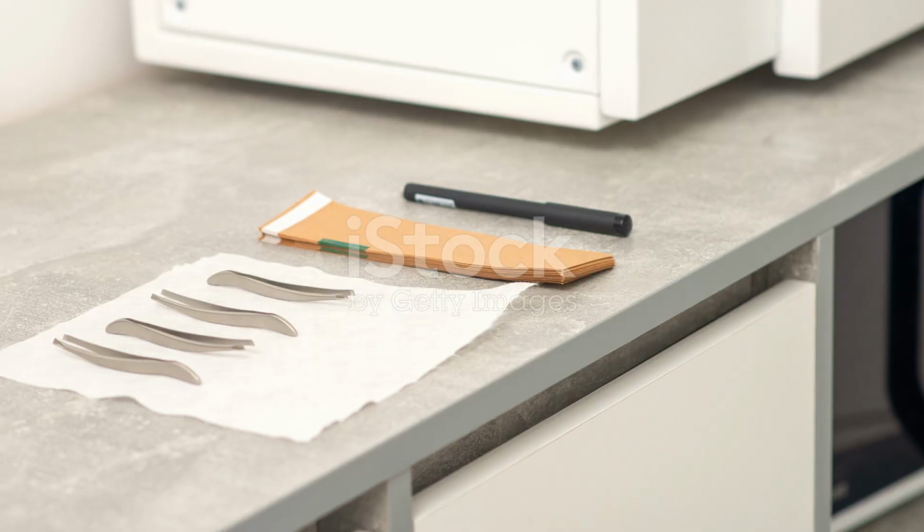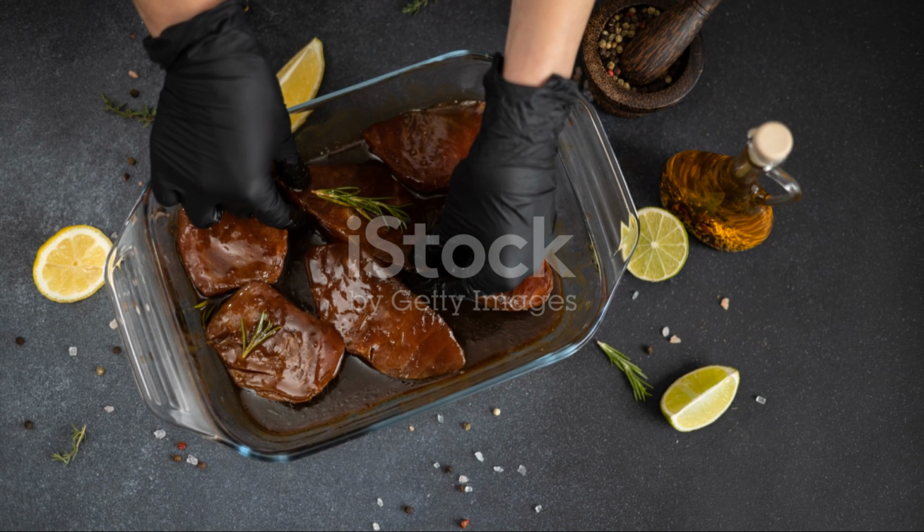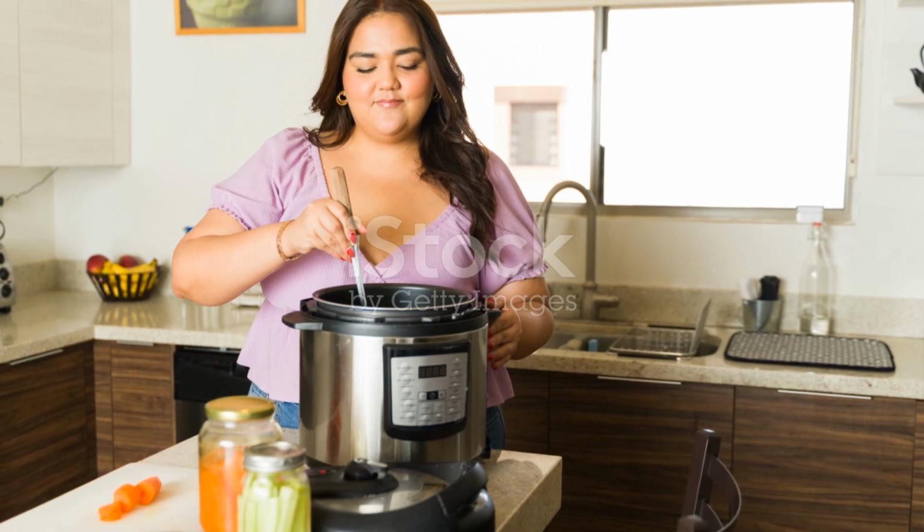Hack 9. Prep your ingredients in advance. Spend a few minutes the night before chopping veggies or marinating meat. You'll thank yourself later.